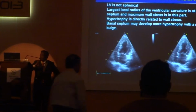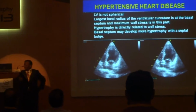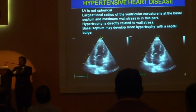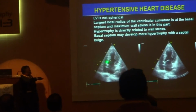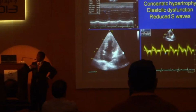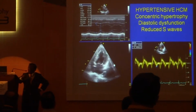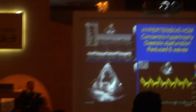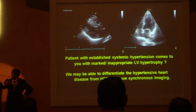Remember, in systemic hypertension, the left ventricle does not have real concentric hypertrophy. There is a septal bulge which identifies the hypertrophy of systemic hypertension. There is a very specific entity, hypertensive hypertrophic cardiomyopathy. These patients also have concentric hypertrophy with diastolic dysfunction and reduced S waves, very classically. Many a time, these are patients in whom the hypertrophy is inappropriate. Patients with established systemic hypertension come with marked inappropriate LV hypertrophy.